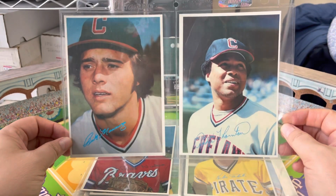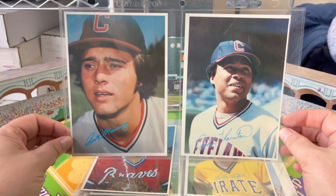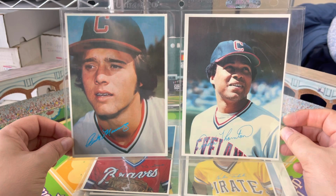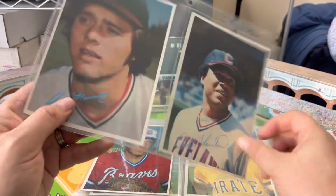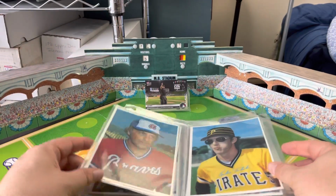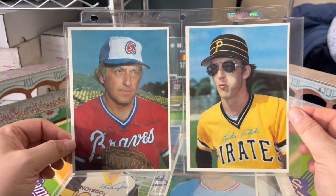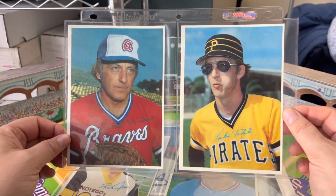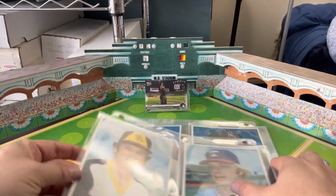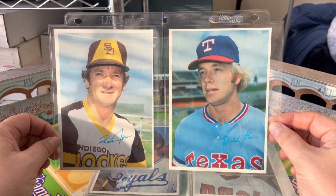Rick Manning and Andre Thornton. Andre Thornton was in the Phillies organization very early in his career. Never made it out of the minors with the Phillies organization. Got traded to Cleveland. And then Rick Manning. Yeah, Schmidt and Andre Thornton were teammates in the minors. So that's how I know these things. Phil Niekro and Kent Tekulve. Always loved Kent and his big dark glasses all the time. Always loved him. Randy Jones, former Cy Young Award winner, and Buddy Bell.